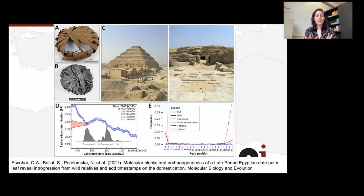I mean, sometimes they can be a little bit of a nuisance because if you sequence them, it can lead to mistakes. But luckily, there's a treatment you can do to remove that damage. But they also let us authenticate that it actually is ancient.